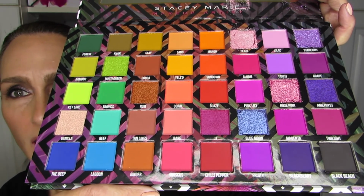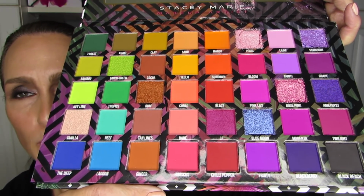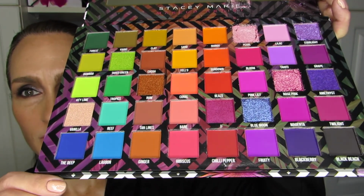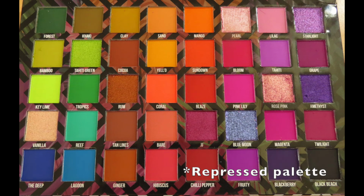And the purples are absolutely calling my name, purples and pinks, and this section right here as well. A lot of beautiful colors in this palette. I'm just tickled. I think this is going to be so much fun. I can't stop staring at it. Tahiti Green, hello. Key Lime, hello. Lots of mattes. I like matte shadows. And it has a black to deepen up any look, so that's great.